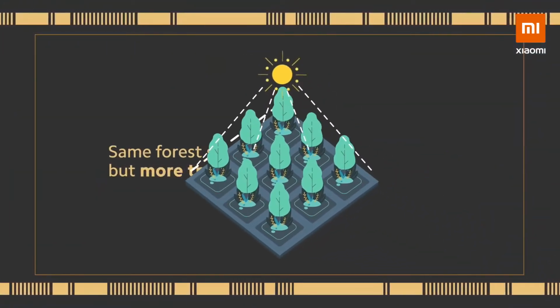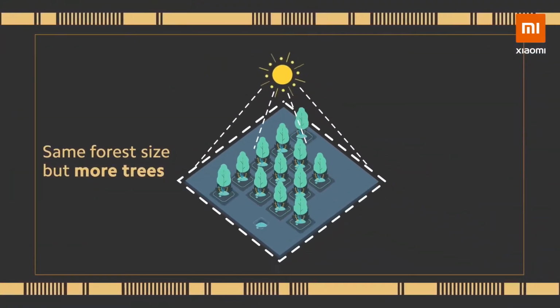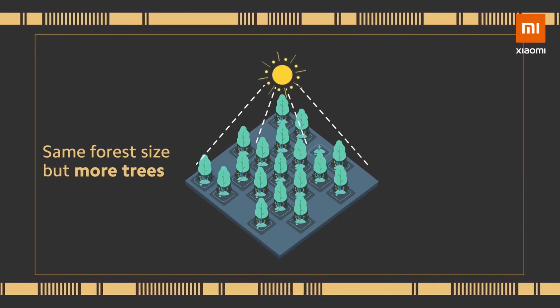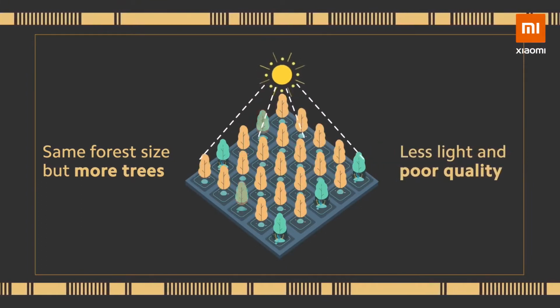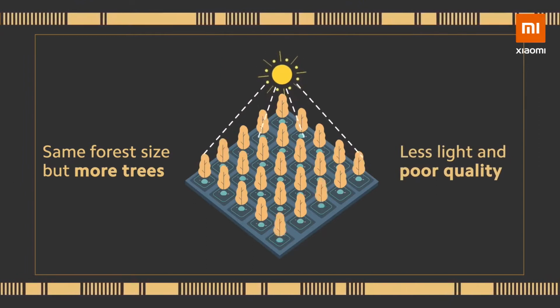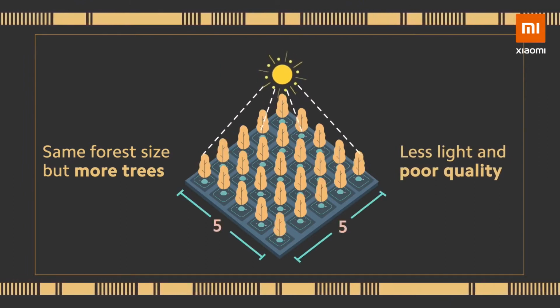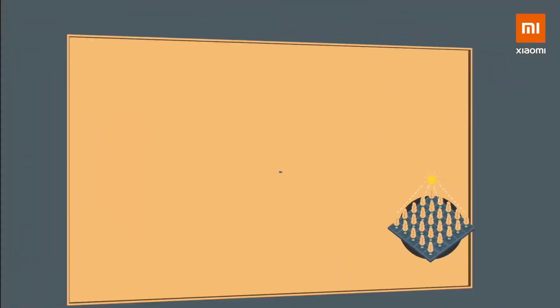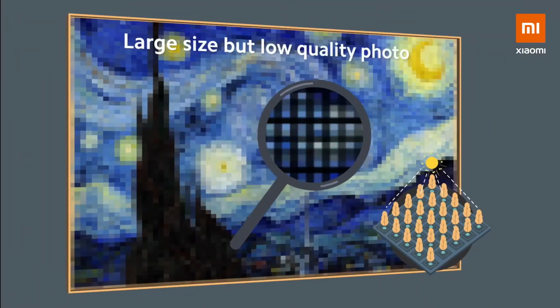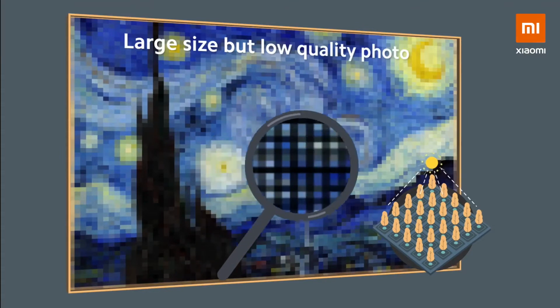If we simply increase the number of trees, the size of the forest stays the same, because the trees won't have a lot of space to grow. They will take in less light, which will affect the size of each tree. So even though the total amount of wood increases, the wood wouldn't be of the highest quality. This translates to a large size but low quality photo.